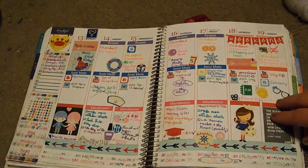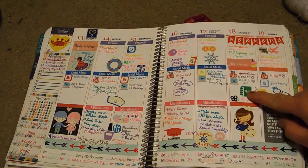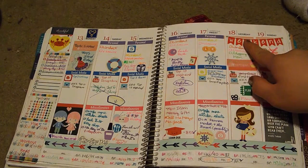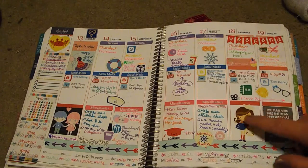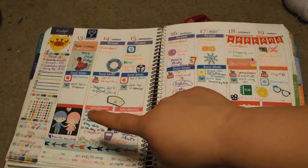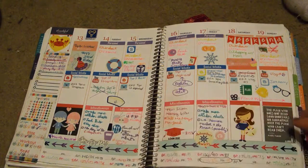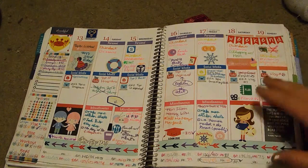And then, you can see I'm starting to get in stickers from shops. This is from KG Planner, so is this. This is from Libby & Co. And these are obviously from Doris. And I don't remember who made that sidebar. It was just a downloadable PDF. But it worked out really well until I kind of got my groove into how I wanted to do my sidebar.